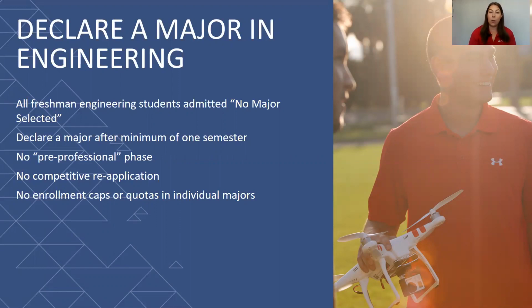So we don't have caps or quotas or competitive entry into any of our programs. So what that means is we don't only have X amount of seats in X program. Students can declare whatever major they want. They are not competing with the person next to them for a limited amount of seats in a major or a department. So this is really designed with the students in mind. It's designed for them to make an educated decision about their choice of major, and for them to feel comfortable and confident moving into a major and not just choosing one based off of knowledge that they've accrued from some other place. So that's how it works. We love this flexibility for our students, and our students really enjoy it too.